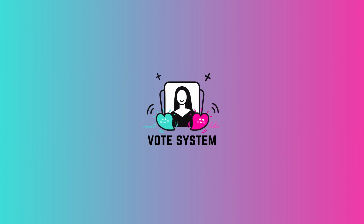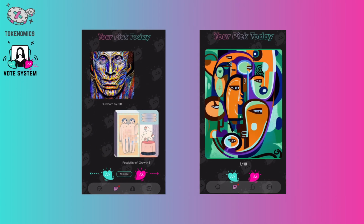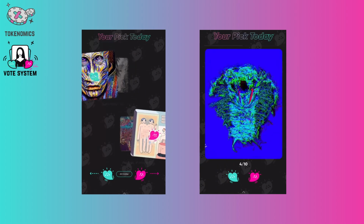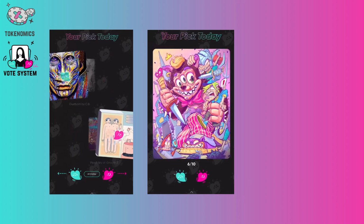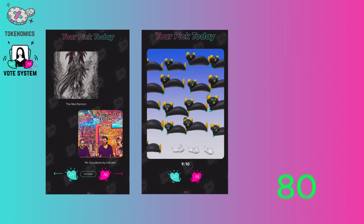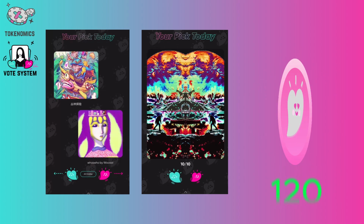Next is the voting system. HeartX has launched a voting system based on the decentralized consensus mechanism and token incentive mechanism to encourage users to select artworks that are really popular with the public. After completing the voting, users will receive different amounts of HNX as rewards according to their voting options, credit score, and HeartX energy.